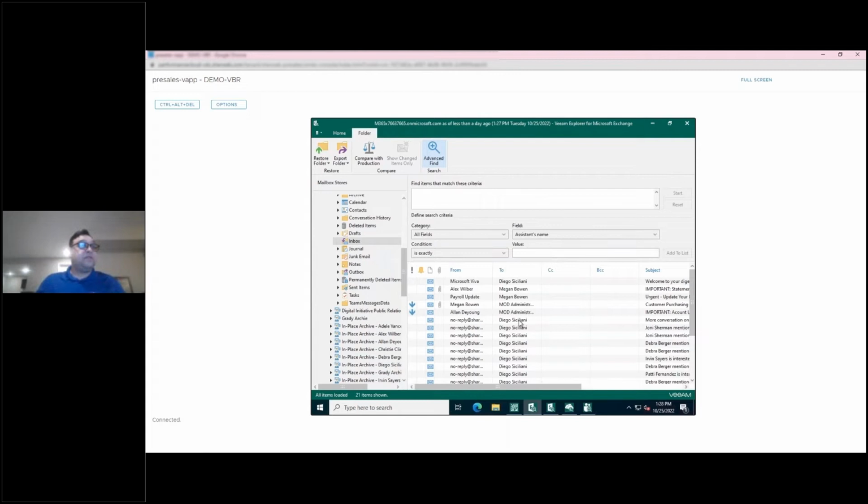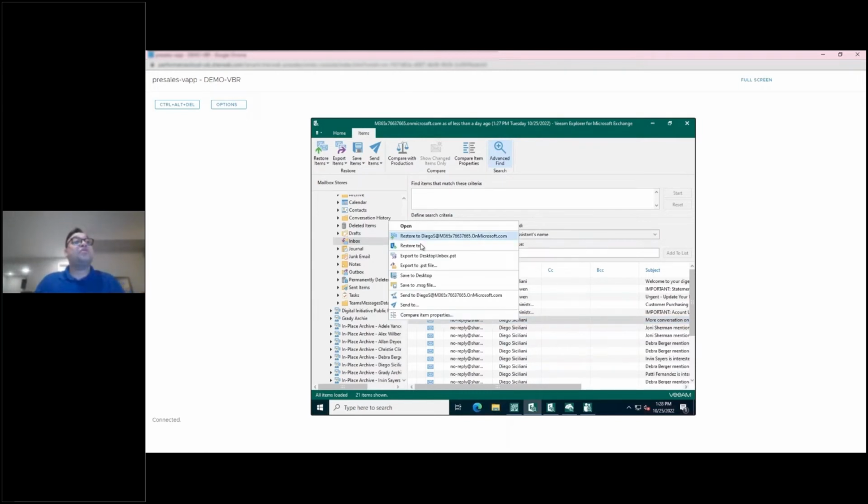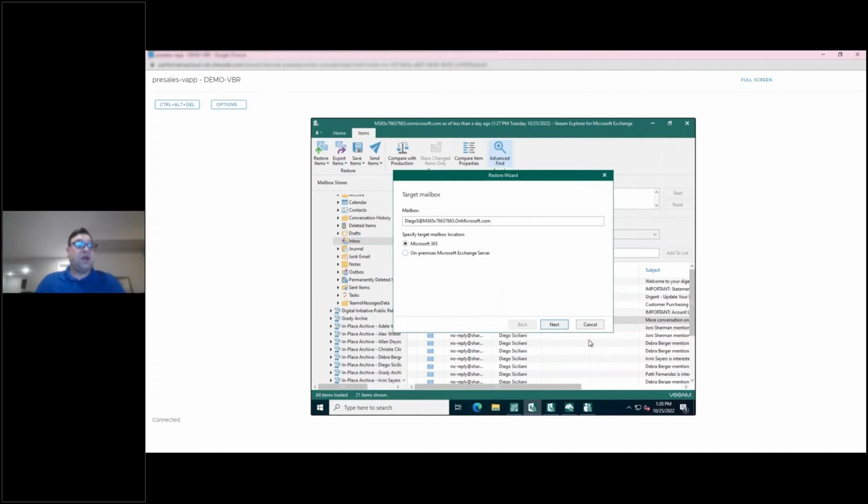So as you can see here, I'm going to right click on one of these emails, and I have the ability of restoring to the tenant, or actually I can restore or export. So I'm going to click on this. I can restore into other environments as well. Let's say there's an on-premise Exchange server. I'm just going to go back here because I want to show you some of the other options.